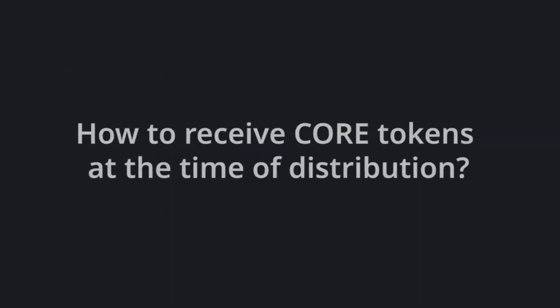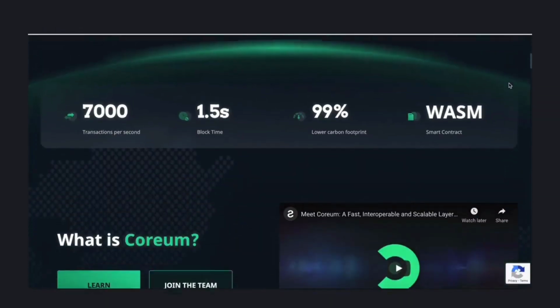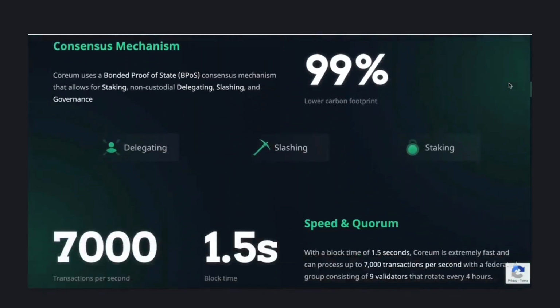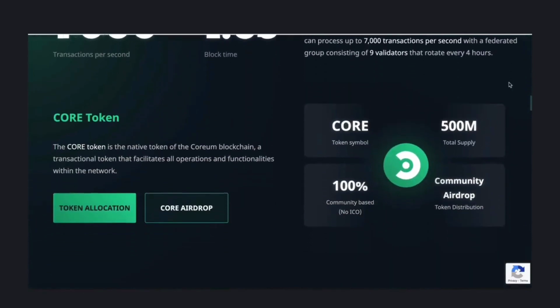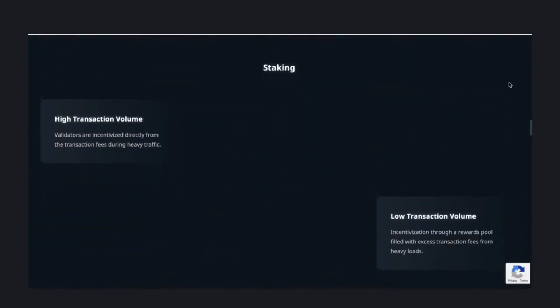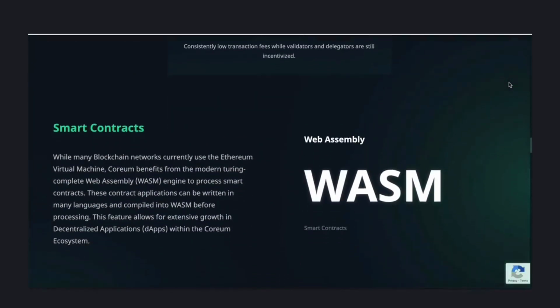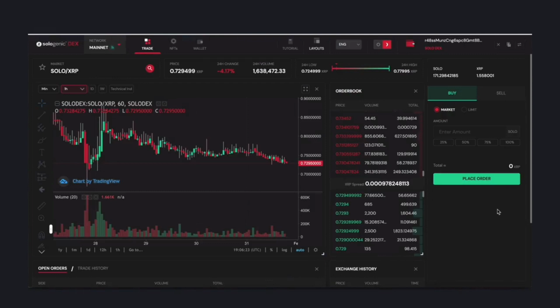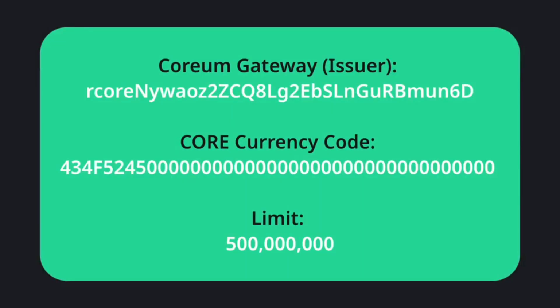Now, let's move on to the next topic: how to receive core tokens at the time of distribution. Initially, the core tokens will be distributed via an IOU on the XRP ledger, and once Coreum's mainnet is launched, users can conduct a token swap through a gateway designed for the core. Alternatively, the tokens can remain and coexist on the XRP ledger and be traded on the Solo DEX starting mid-February of 2022. In order to receive the core tokens, you need to make sure you have established a trust line with Coreum's gateway on the XRP ledger.